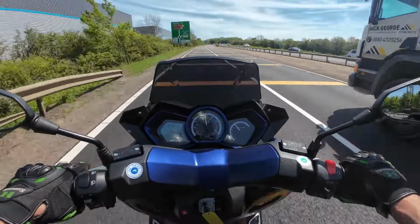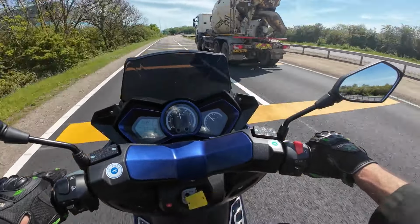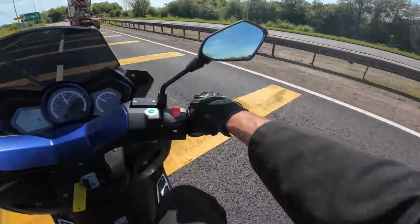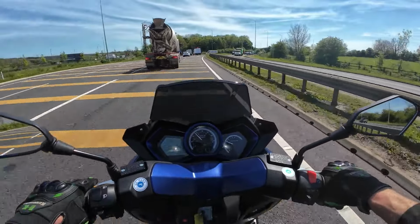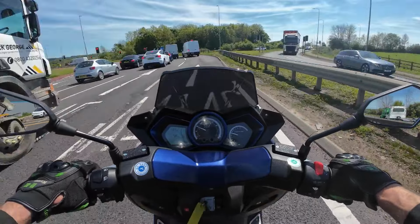I know exactly who that is. So get yourself your daily checks in. Indicators, horn, lights, brake lights. Check everything does work, and then just check your tyre pressure. It takes 10 seconds to go to each tyre and just pop the cap off and just get yourself a little tyre pressure sensor.